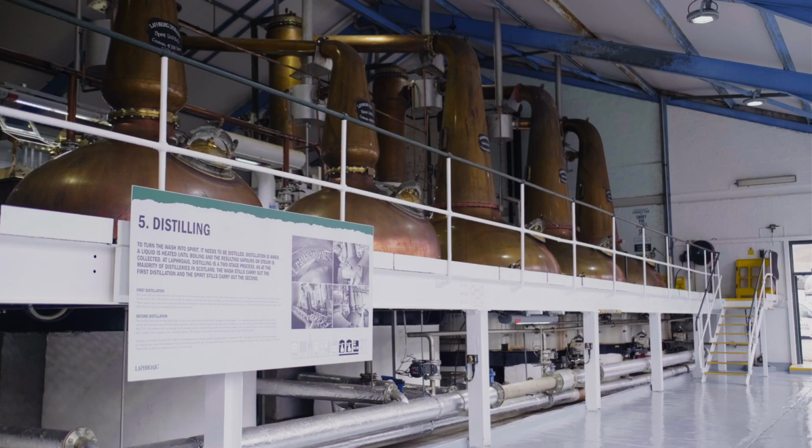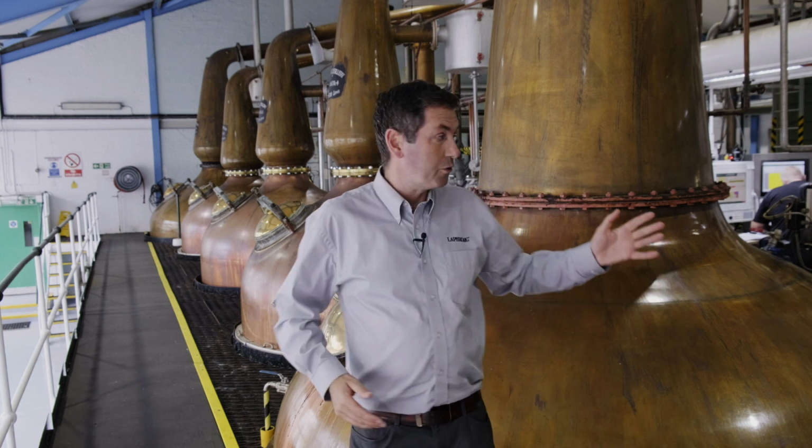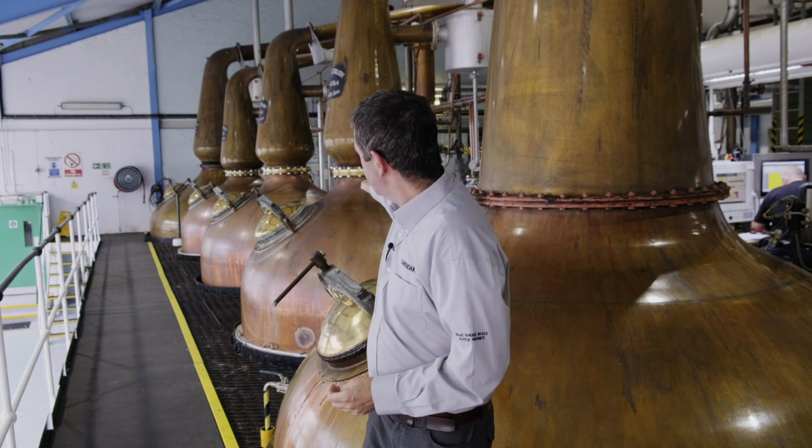So we're now in the still house here at Laphroaig. We've got 7 stills here. First distillation with the red band round the middle here. Second distillation with gold and black bands round the middle. So 7 stills is a bit strange, and it's not a triple distillation here as well.